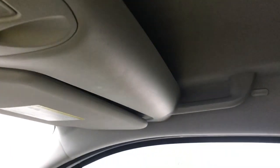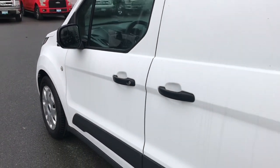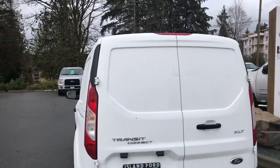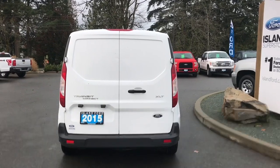As well, there's a cargo bin, and you can put items up there. There's a grab handle on the passenger side, making it easier to get in. 16-inch wheels, black body trim, and door handles. A sliding door on the driver's side. And in the back, you have double doors, as well as your backup sensors on the bumper.